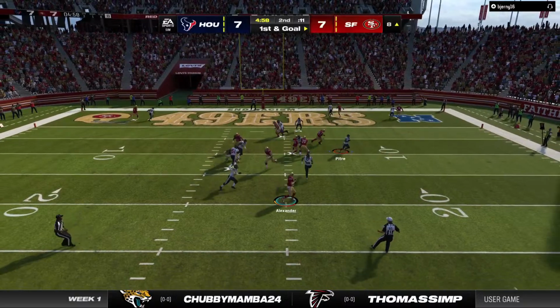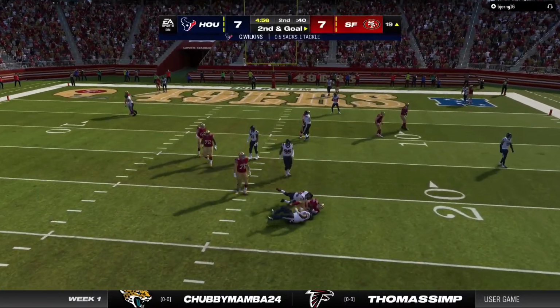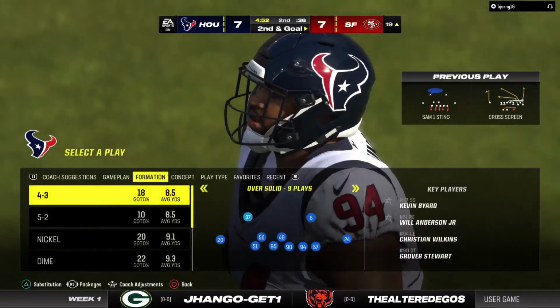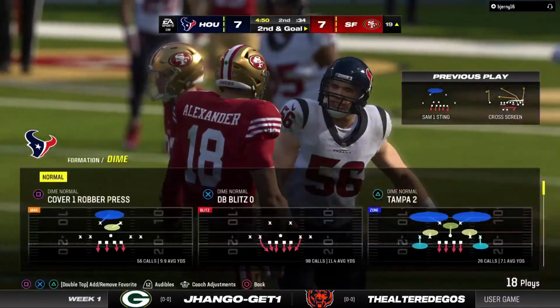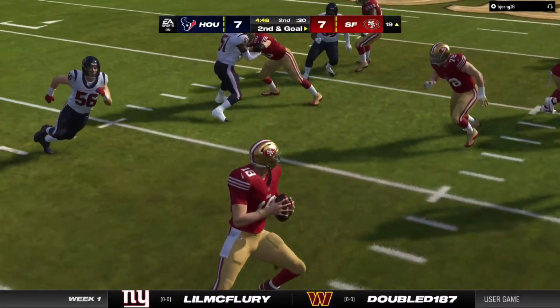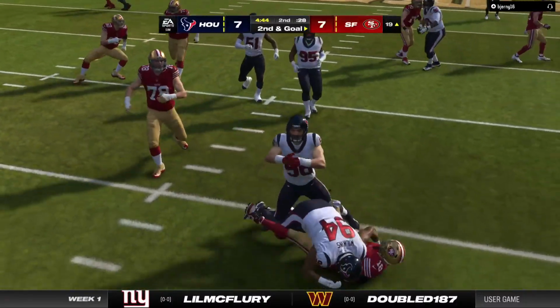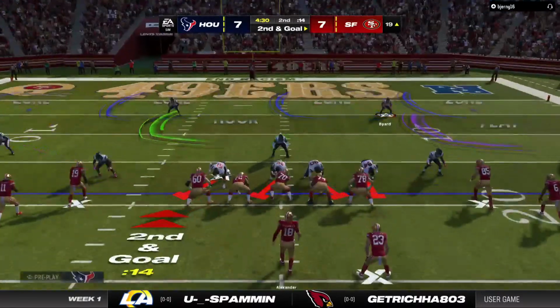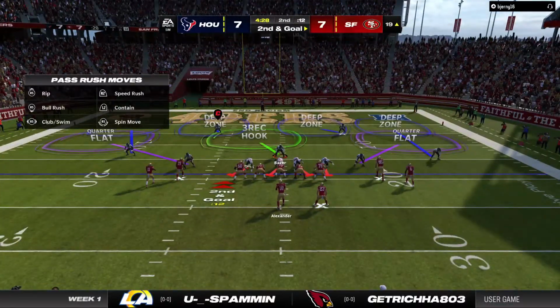Looking to throw. Alexander. Now the pressure gets there, and he goes down just inside the 20 at the 19. Multiple players combined for their team's first sack of the game. Well, there's still time to rectify this situation because the silver lining, they took a sack on 1st and goal. But that close to the goal line, that still definitely hurts.